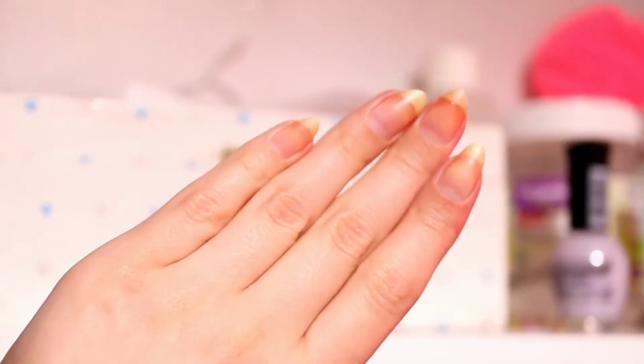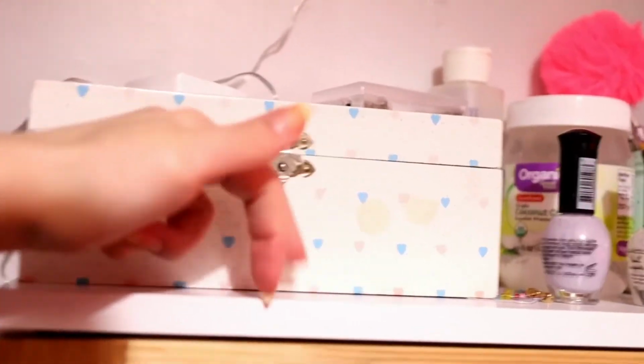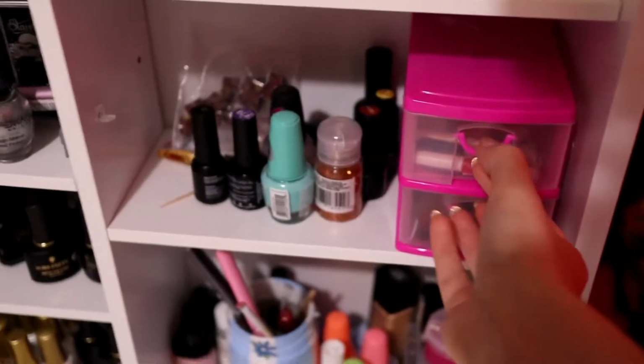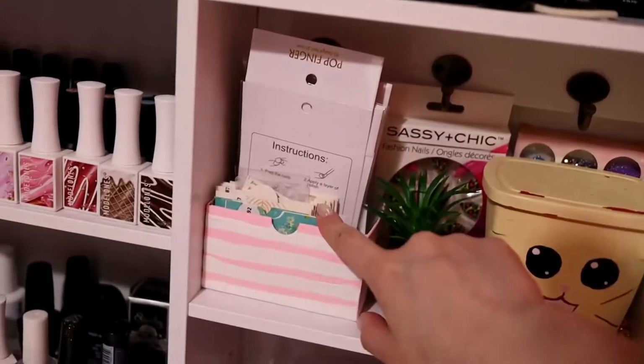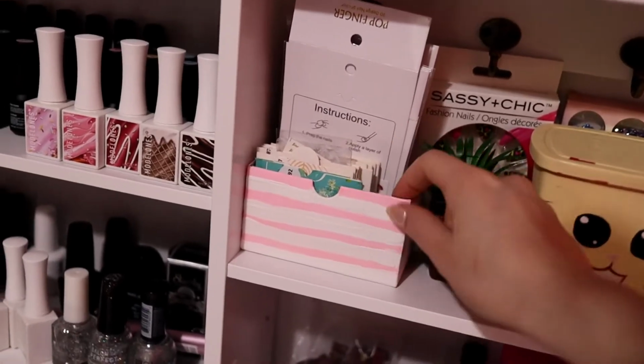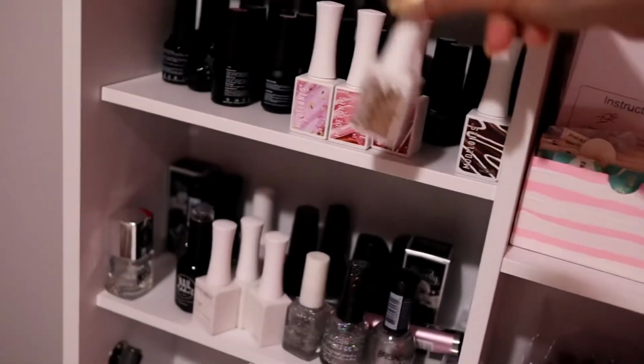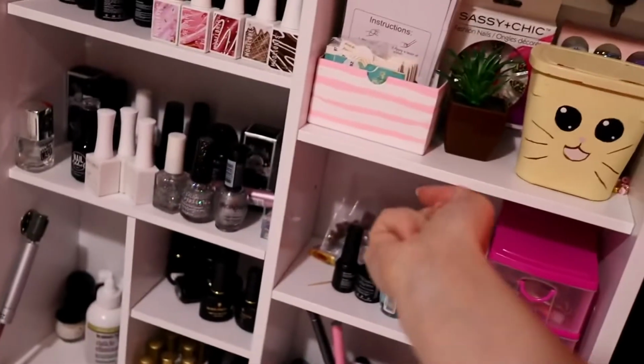And also I changed my shape to an almond. It's not in here, so I gotta go check other places. Another place where I keep my decals and fake nails, but of course it's not in here. So where would it be? I also keep water decals in here, my little box that I painted, and also my stamping plate, but it's not there. Is it hiding behind one of these nail polishes? I don't know, but I gotta turn this camera off and dig in all this stuff.